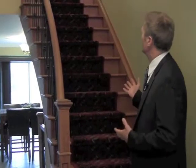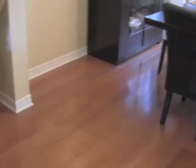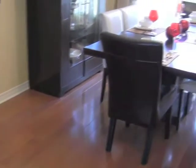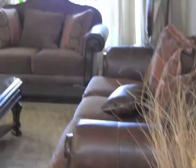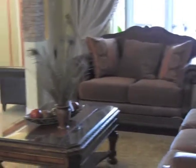Greeting you when you walk into this beautiful home is this upgraded staircase of solid oak with custom wrought iron spindles. The large principal rooms are highlighted by the warm, high-quality Brazilian cherry wood throughout the main level. Also take note of the custom accent stonework as well.